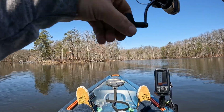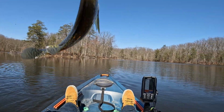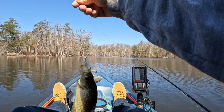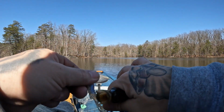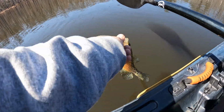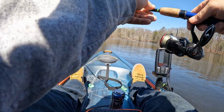Oh, I got one. Oh, crappie-zoid. Little guy. Did not even feel him hit. I just felt like weight come back on it. About got me. Come on, man. Crazy. Here we go, guys. Nice little baby black crappie. Good way to start it off. We didn't skunk. Let's let him go. Bye, little guy. All right. Well, we found one. Let's see if we can find 25.